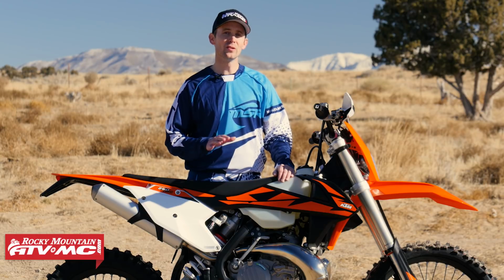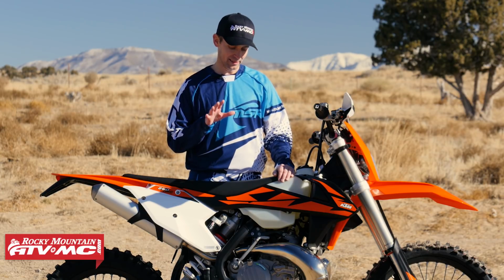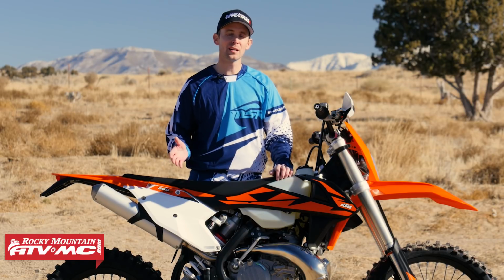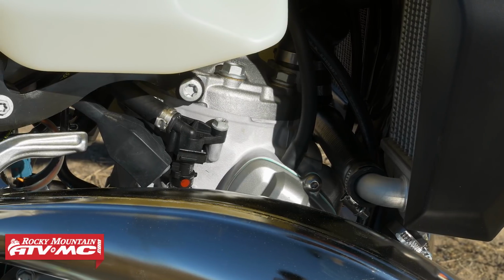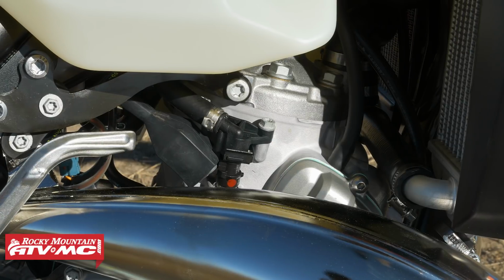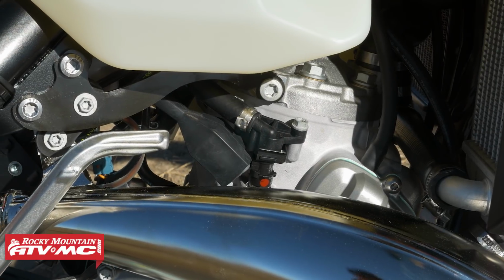For me, the most exciting part about the fuel injection is no more jetting. This thing has state-of-the-art electronics and sensors that measure air pressure, temperature, and things like that, so that you're getting the perfect air-fuel ratio all the time. So if you go up in the mountains, it's going to run good. You never have to mess with that stuff. So I'm excited to try that.